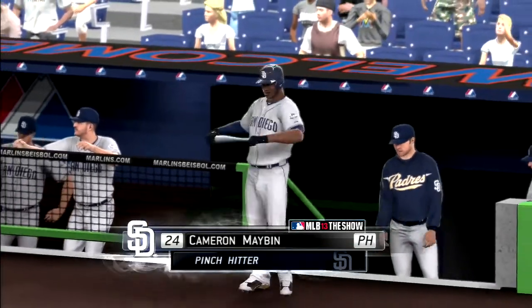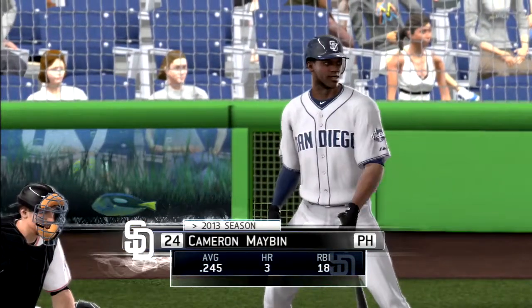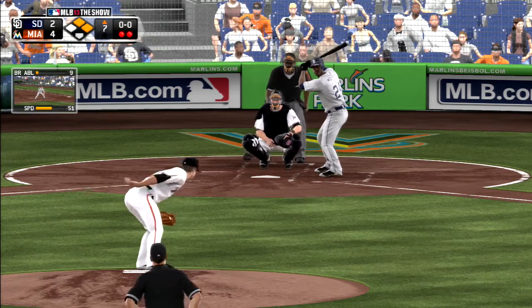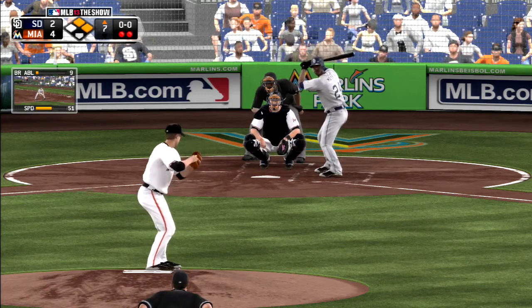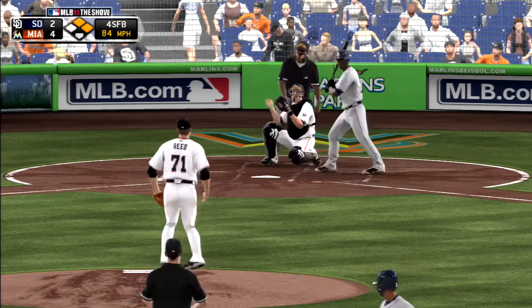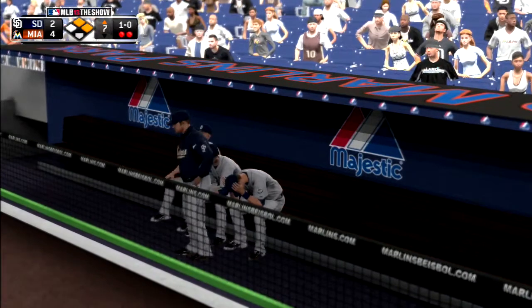Count. And he'll look at a fastball that doesn't miss by a whole lot. It's 1-0. Open your eyes, huh?